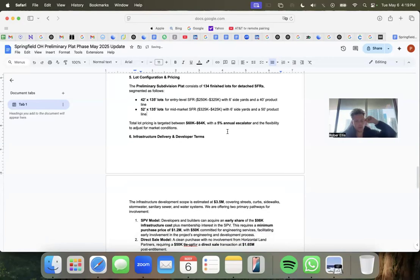The total lot pricing is targeted between 60 and 64,000 with a 5% annual escalator and the flexibility to adjust for market conditions, inflation, and infrastructure developer upside standard in the industry.